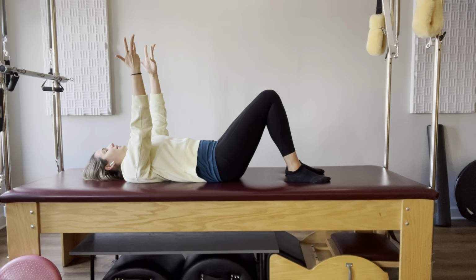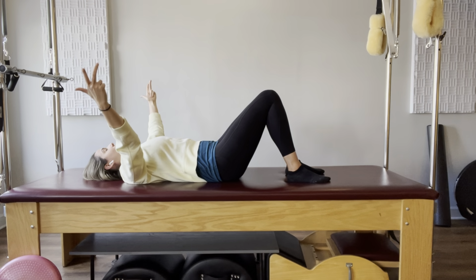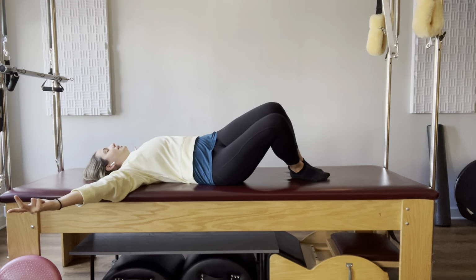And then pinky fingers to the palms. If the ring fingers come along, that is okay. They share a tendon. And sometimes they move together. Let's hold arms out to the side. Feet and knees can come together. And let's knee sway.